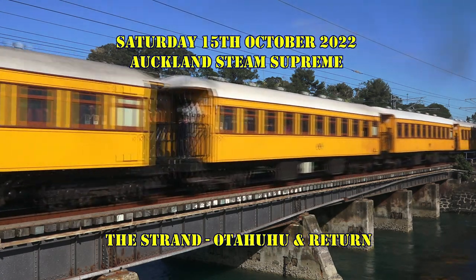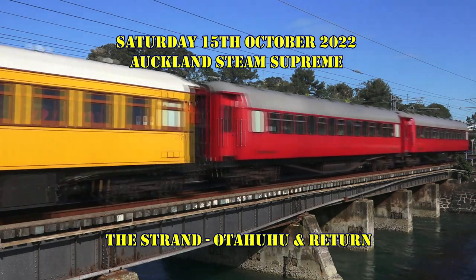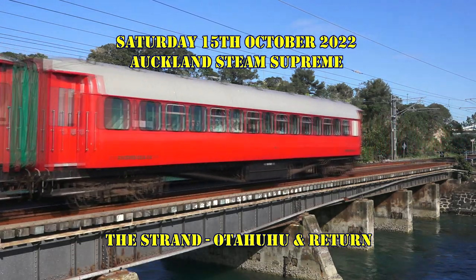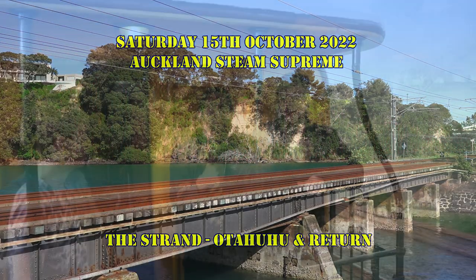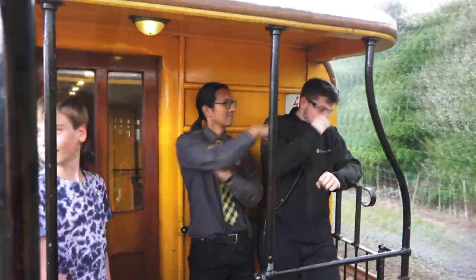On Saturday the 15th of October, JA 1271 hauled shuttle trains around the Auckland suburban area from the Strand to Otahuhu and return, running by the North Island main trunk heading south, then via Newmarket heading north.